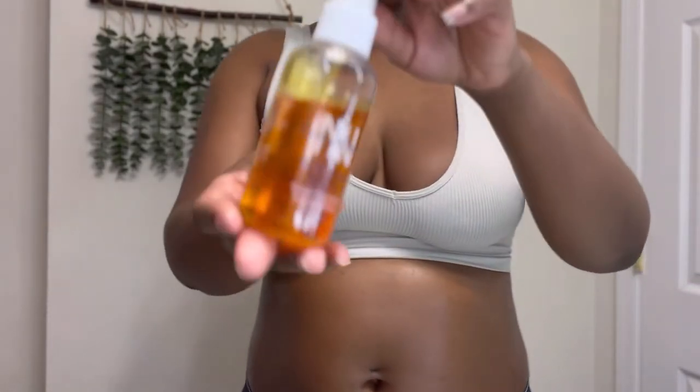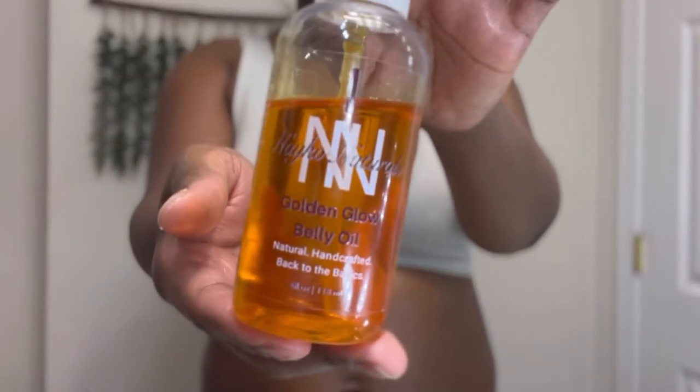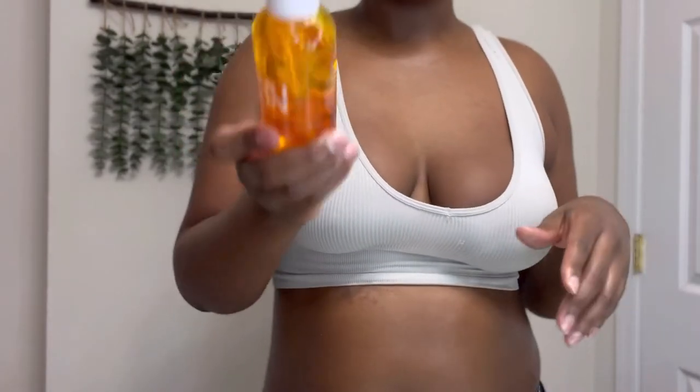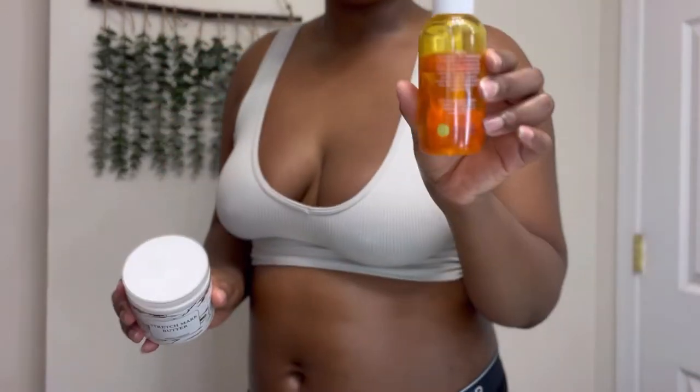product. But just to give y'all a heads up, after I finish this, I'm going to be going to my NACO Naturals Golden Glow Belly Oil. I received this as a gift at my baby shower, and I used it a little bit on my pregnant belly. I didn't use it consistently because I was often using cocoa butter, but you can also use this postpartum, so I'm going to go back to using this. Just a heads up, once I finish my stretch mark butter, this is going to be next.